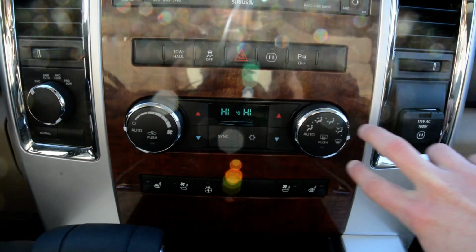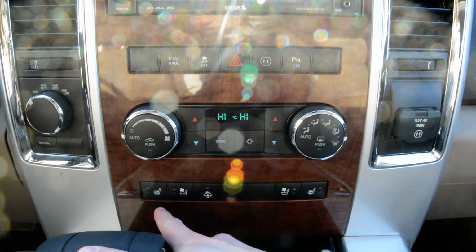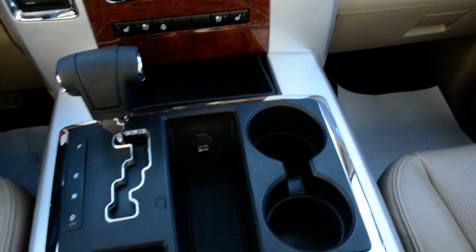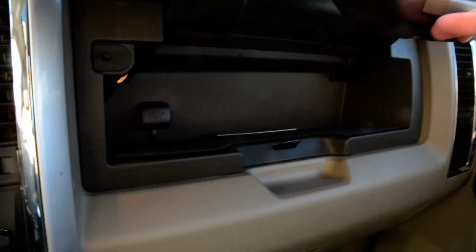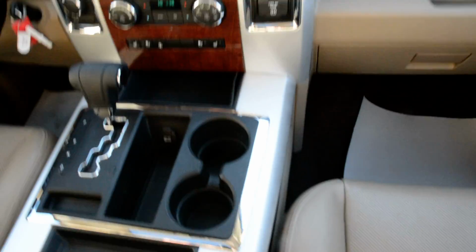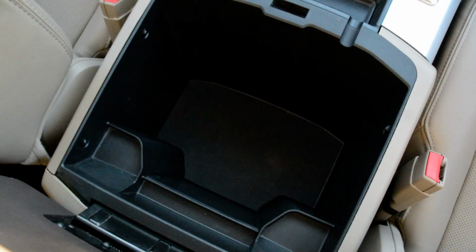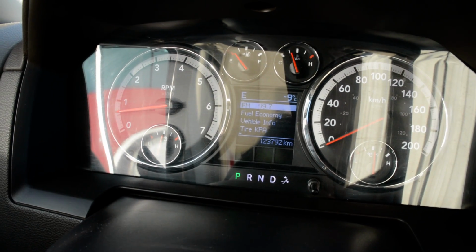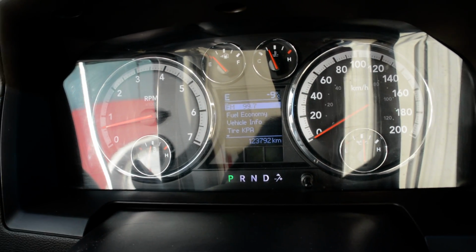Right below that, again, you have access to all your climate control options. You do have your heated and ventilated front seats as well as your heated steering wheel options right there. There's also a lot of great storage options throughout the unit, just to help keep things stored safely away when on the go. And we'll just show you as well, it does have just under 124,000 kilometers, you can see there.